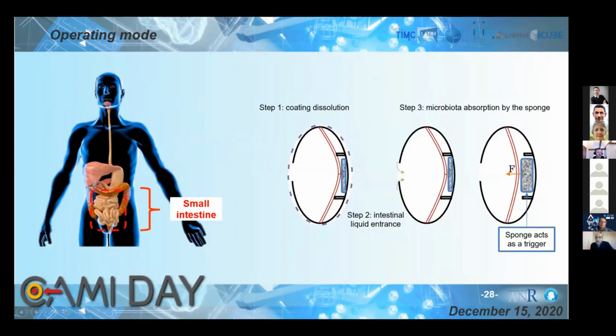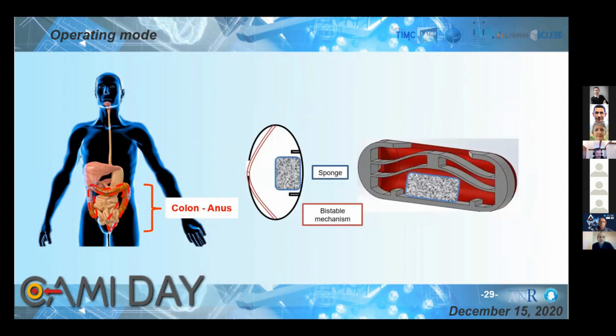Once in the small intestine, the coating dissolves, then the intestinal liquid enters inside the capsule. So the PVA foam here absorbs the liquid and triggers the bistable structure. The foam is used both for sampling the microbiota of the intestinal liquid, and also as an actuator to trigger the bistable. For the rest of the path, the capsule is closed and sealed, and the sample is protected until the recovery.